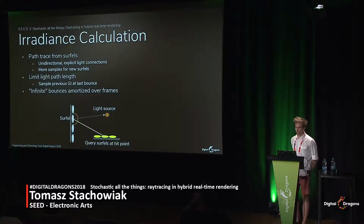Full recursive path tracing, however, is a bit expensive, and for our use case, it is also unnecessary. We can exploit temporal coherence by reusing previous outputs and amortizing the extra bounces over time. So in practice, we limit the path length to just one edge, meaning that we shoot a ray and then immediately look up the previous frame's GI data. It makes the algorithm much closer to radiosity than path tracing, but the visual results are quite similar.